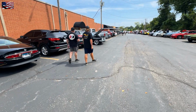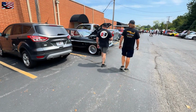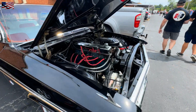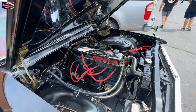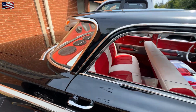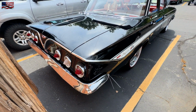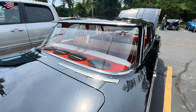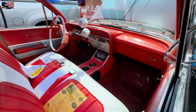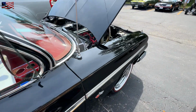Looks like a 61 Impala here. Well, let's stop and look at that bubble top. Oh, it's a 4-door, flat top. Check that air cleaner out. So this is a 1-year only body, 61. And that's the glove box in the center. They didn't have a glove box on the passenger side, just the one in the center.